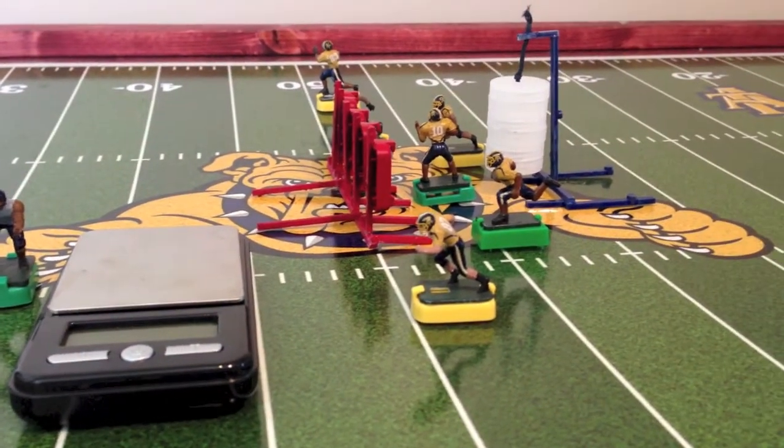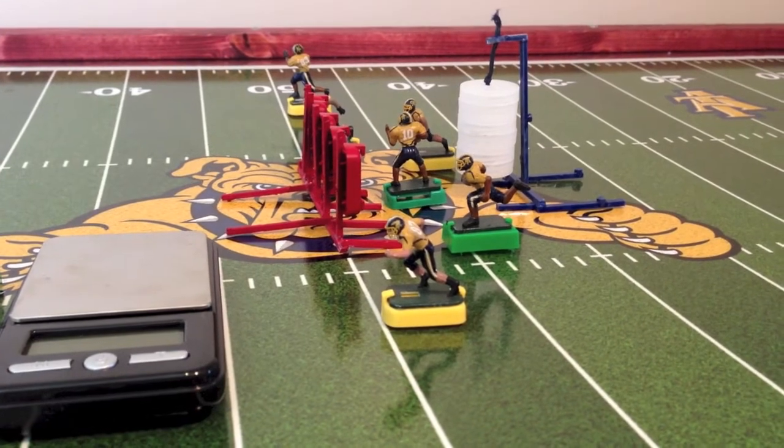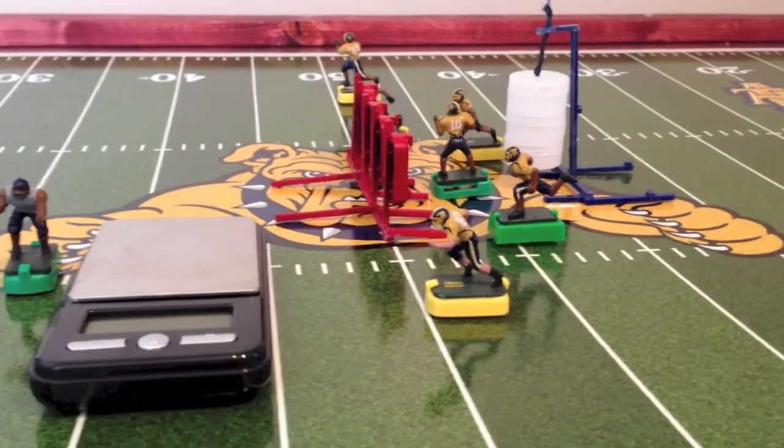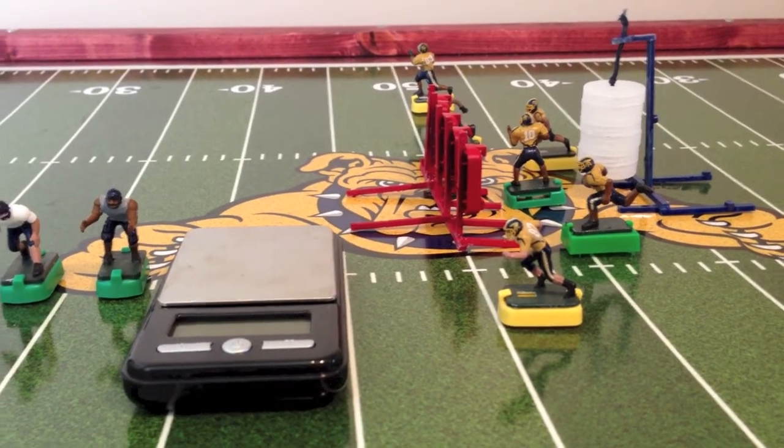And here you can see in the back two of the sleds that I made. One is a tackling sled, and the other is a sled from my offensive line. I'm slowly churning these things out.